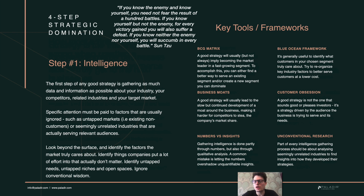And then you have what I call unconventional research. Part of every intelligence gathering process should be about analyzing seemingly unrelated industries to find insights into how they develop their strategies. So you can gain a lot by studying things that other competitors are not necessarily studying, things that they're not necessarily looking at. Anyway, this is just to give you an idea.